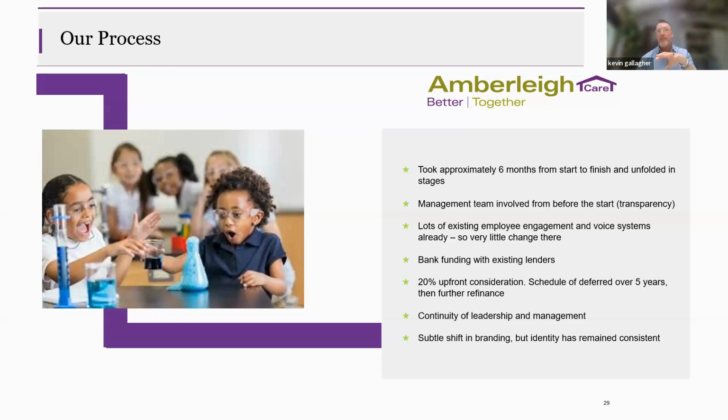So our management team, we've been talking to them openly about the idea that we were starting to think about succession planning for a good year or 18 months.